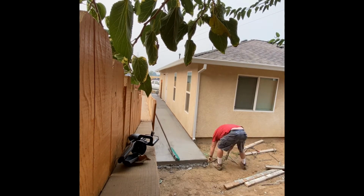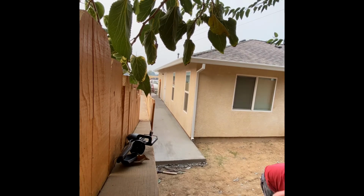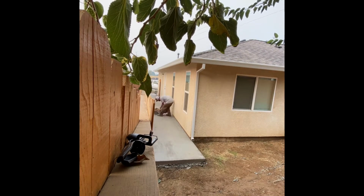Right here you're going to see me come down the sidewalk with the cement saw. All I'm doing is making relief cuts, that way it can prevent any cracking.